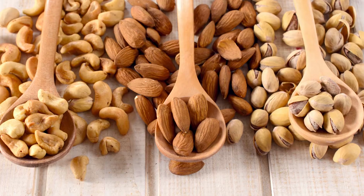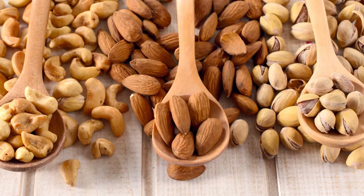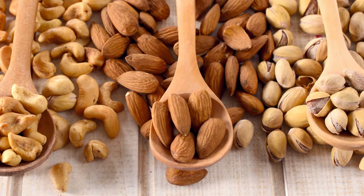And they're generally speaking keto safe. But I want to break down which nuts you should be eating more of and which ones you should start avoiding. I'm going to break down the do's and don'ts of ketosis nuts. So here we go. Let's start with the do's.